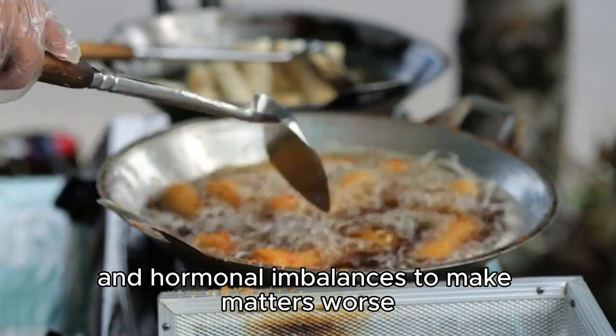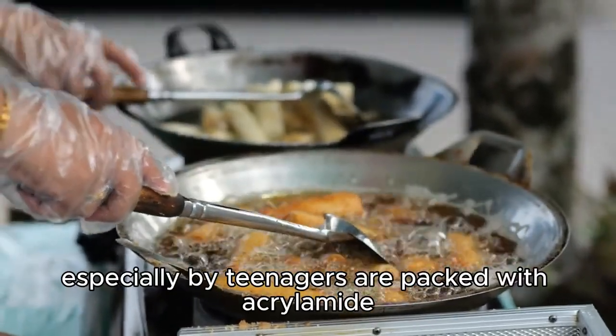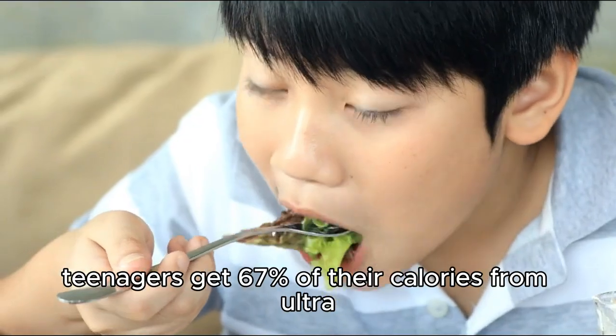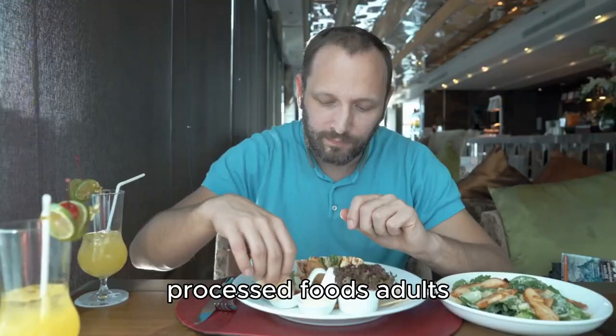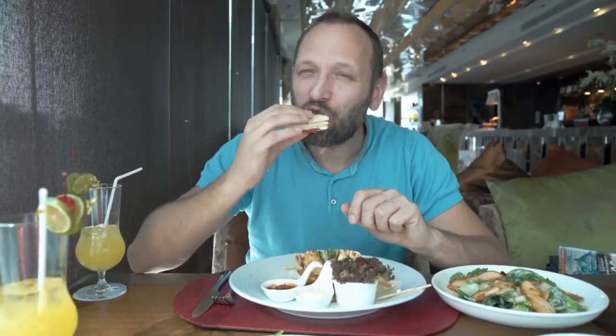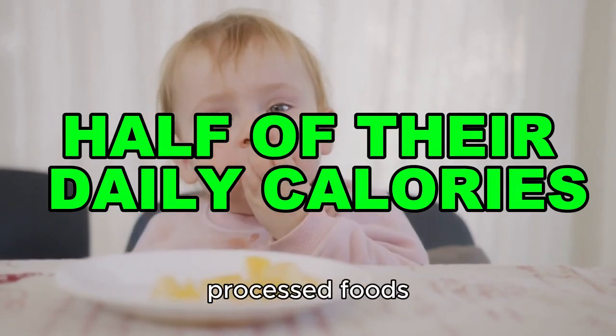To make matters worse, most processed foods consumed today, especially by teenagers, are packed with acrylamide. Current data reveals teenagers get 67% of their calories from ultra-processed foods. Adults derive over 50% of their caloric intake from the same. Even small children consume nearly half of their daily calories from processed foods.